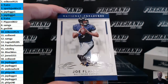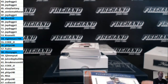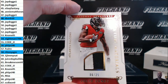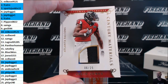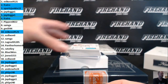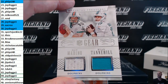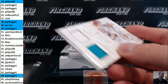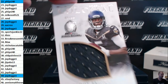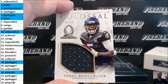Flacco, 56/99, Five-side 40. Julio Jones patch, 6/25, F Cairo. Dan Marino and Ryan Tannehill, 44/49, J Dog. Pro Bowl jersey Teddy Bridgewater. 85 or 5? 5, that's his jersey number. 05/99, J Dog.